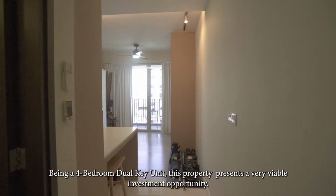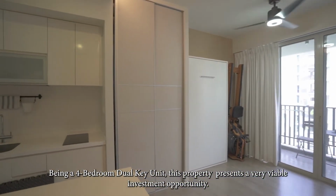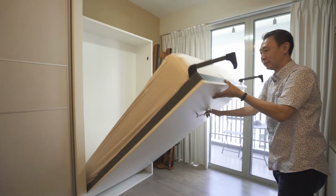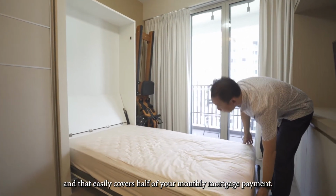Being a 4-bedroom dual key unit, this property presents a very viable investment opportunity. Rent out your studio unit for a market rate of over $1,500 a month, and that easily covers almost half of your monthly mortgage payment.